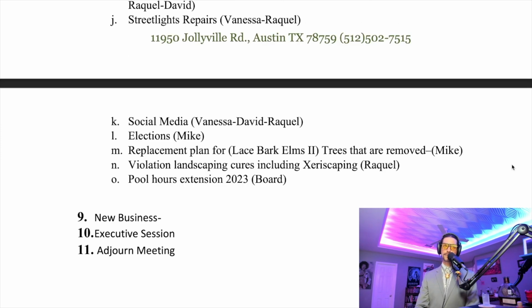Next, the replacement plan for the lace bark elm trees that are removed. So they are in phase 2, and they were thinking about doing the west side of Harris Branch and tying into the irrigation system. They were planning to do 30-gallon trees, 15 total. The trees they were looking into included Monterey oak, red oak, and cedar elm. The cost of that is looking to be $24,000. This is something I think is extremely valuable to the neighborhood and should be done. My understanding is that that has been offered but not accepted as of yet.